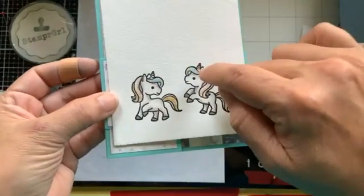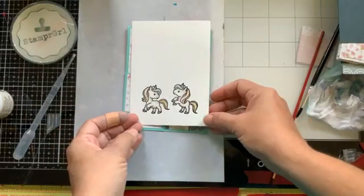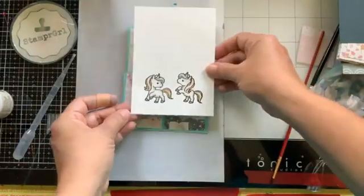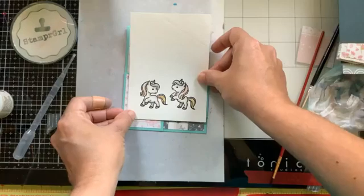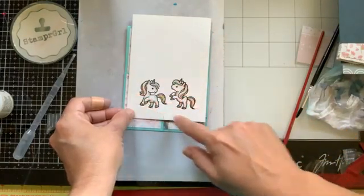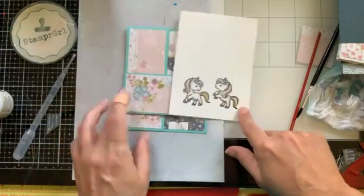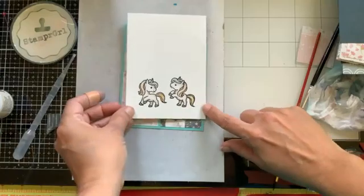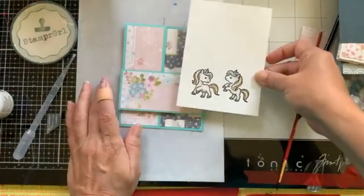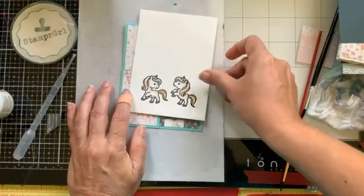I have not colored the horns because I'm going to color them in gold. Okay. So I was thinking of doing an oval shape so I don't cover all of it. But at the same time, I'm thinking, maybe I want to, what do you guys think?